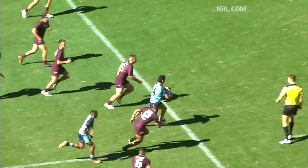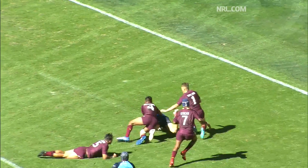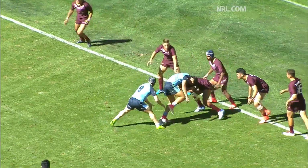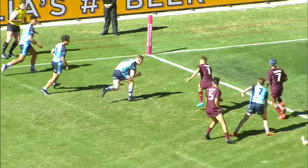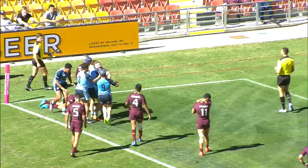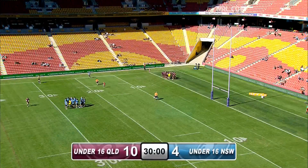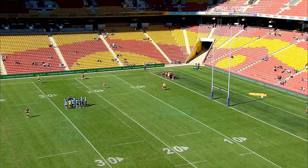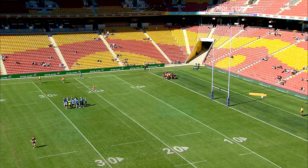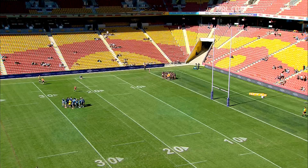Just quick hands. Look at this for a run. Found a hole. Great step. Thought there after Xavier Savage lost his footing that he was going to be able to score the try, but they managed to make the tackle. And then from the next play, they just simply had the numbers. And right on half-time, New South Wales hit back. Another tough conversion, this one from the same spot as the first one of the afternoon.